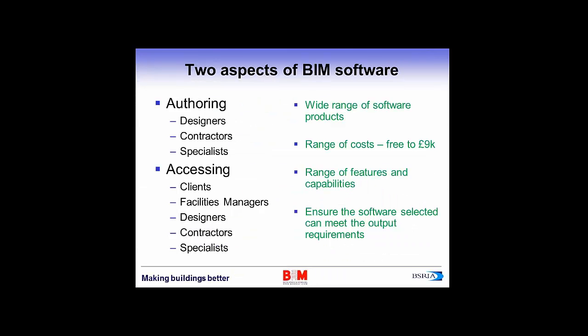There are two aspects of BIM software we need to be mindful of. So our designers and contractors are authoring information, and the clients and facilities team are accessing information. They are very different tools, and from the facilities point of view, our tools are generally free, and it's the designers and the contractors that are paying up to £9,000 a license for their software.